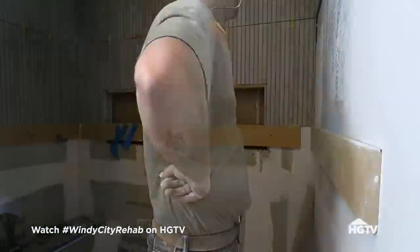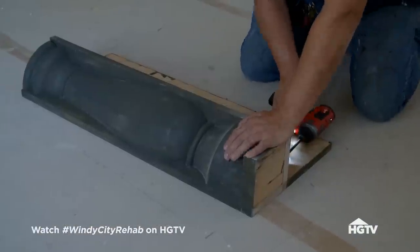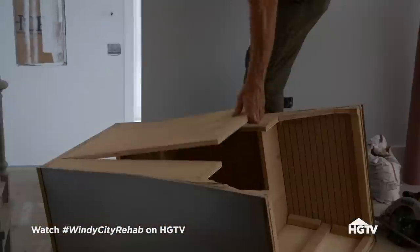So there's a lot going on at Ohio today. Tiles going up. And Ari and Nelson are working on the antique island corners and the kitchen hood.